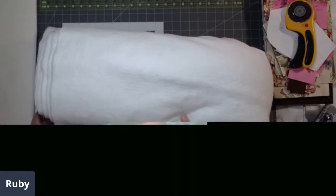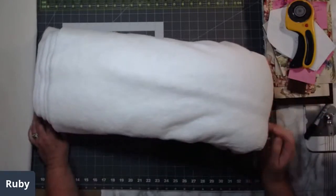This... Oh, stop it, freaking computer. Why is it doing that? It'll be fine. It'll be fine.